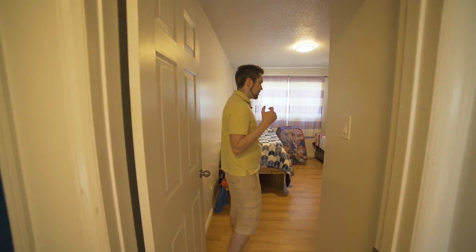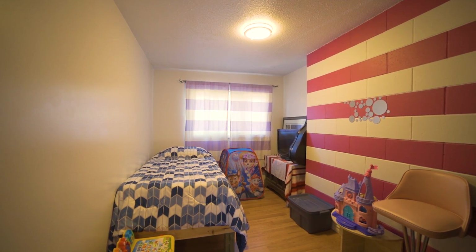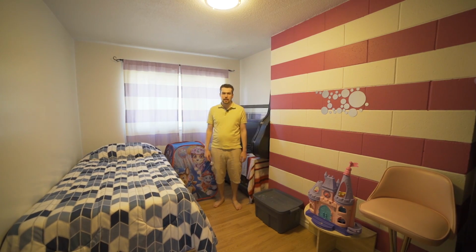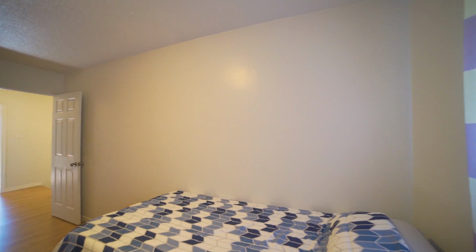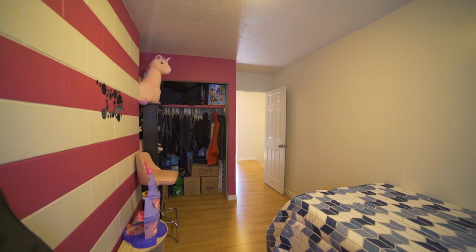And coming in, here's the first bedroom. I think this is probably the smallest bedroom in the house. It's also got a new window. This is looking out west facing, so you'll get more light in the evening on this side of the house. Got a decent sized closet there and laminate floors throughout as well.